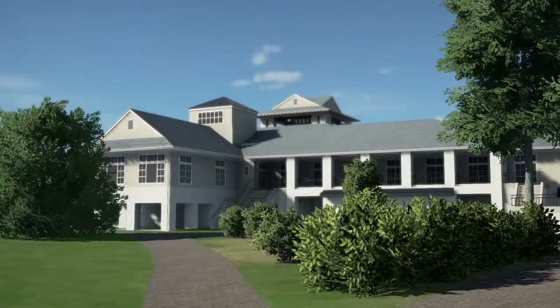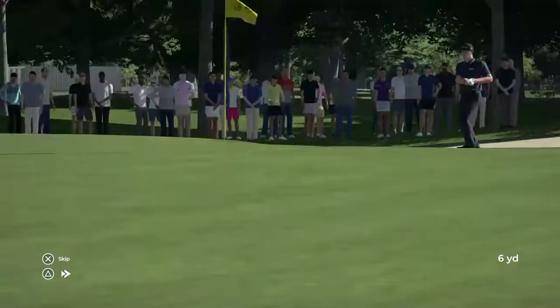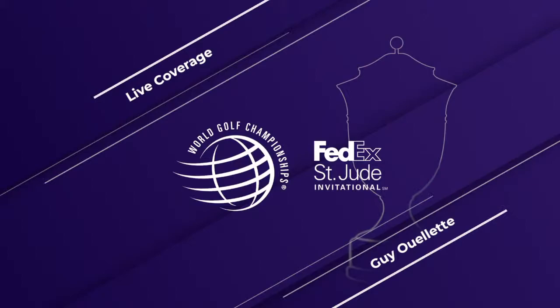Let's have a look at Patrick Cantlay. Getting ready to play their third. Whew. You're kidding me. Did he hole that? A little punch shot here. Oh, yes. What a result. Fantastically played. And after that hole, this is how the leaderboard looks right now. Our current leader is enjoying a 2-stroke lead.